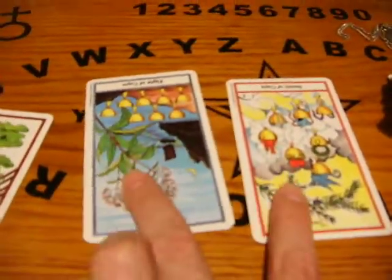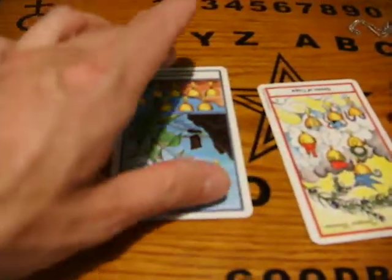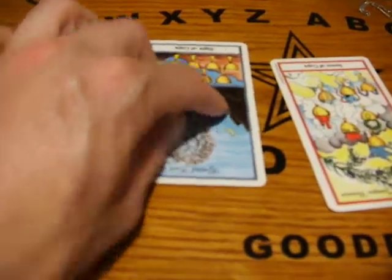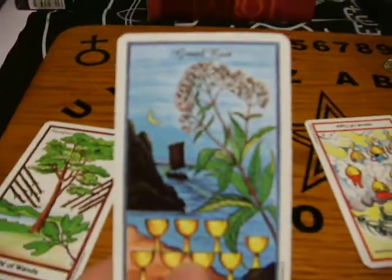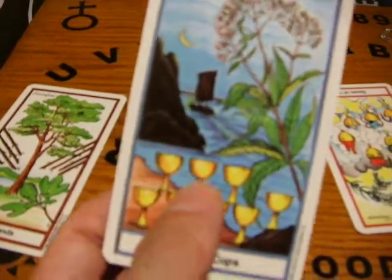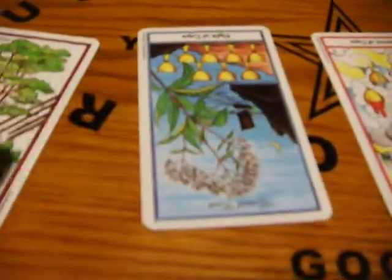Now, the other thing to mention is that these two turned up upside down. They are reversals. Therefore, the meaning is slightly skewed. So are you properly prepared? Do you know actually where you're going? Well, in this card, the audience can't see where the ship is going. One can assume that the pilot has some kind of vision as to where he's going, but isn't quite sure as to what's round the corner.